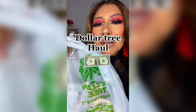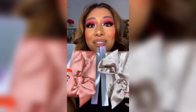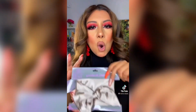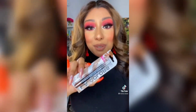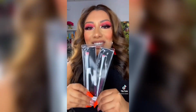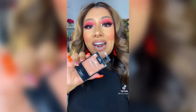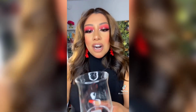For all my baddies on a budget, let me show you all the goodies I got at Dollar Tree. I found these satin hair wraps, perfect for when I'm doing makeup or I'm having a bad hair day or I wanna look extra bougie. I got these neutral tone hair ties that are super stretchy. LA Colors Contour Stick. I'll let you guys know if this works. This seems super cool. It's a compact eyelash curler. I got two Wet n Wild eyeshadow brushes. This John Frieda hair mask with avocado oil. This Wet n Wild Color Icon Blush in Rose Champagne. Wet n Wild Mascara. And this little glass jar for my face brushes.